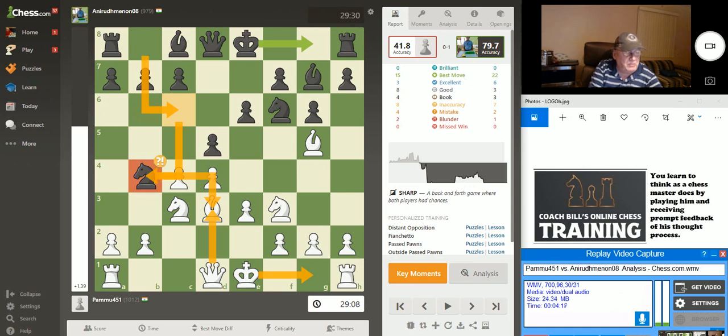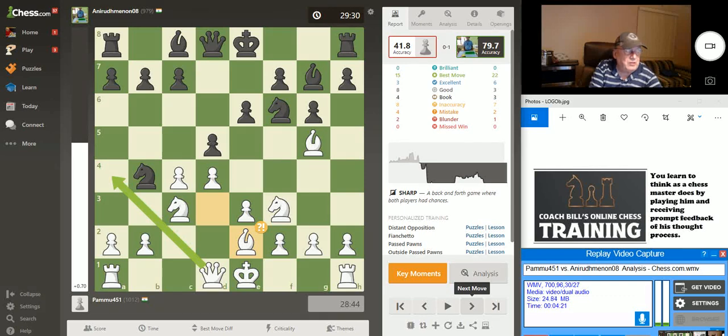So this move doesn't help Black at all. Okay, so White should just leave it there. And it calls this move dubious. I disagree, but it's playable. Okay, so now here, we don't have to do this move.